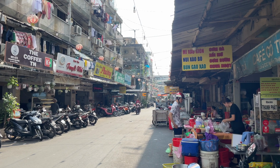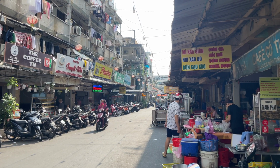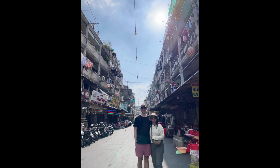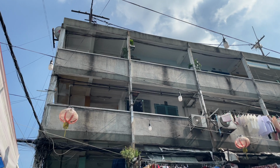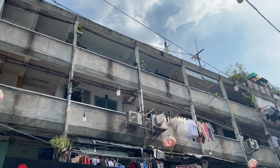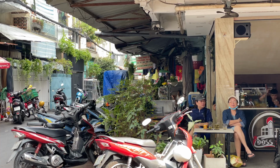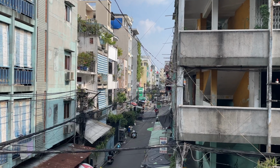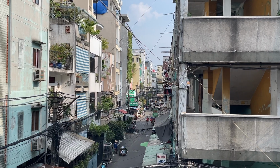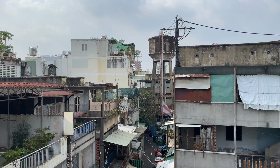The focus of our tour was on the food, but we also got a chance to stop in a more local neighborhood. This is District 10. We took a look at a typical apartment building in the area, and our guides gave us some insight on how people live. It's not a beautiful or grand modern building, but for me, this was a super cool part of the tour. We learned a little bit of history and a glimpse into the life of a local.